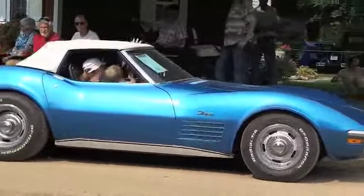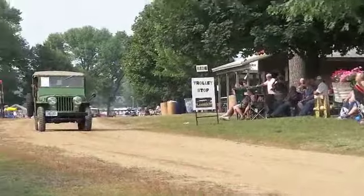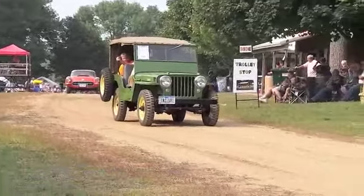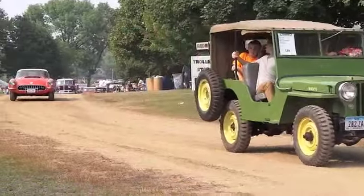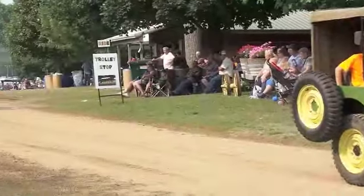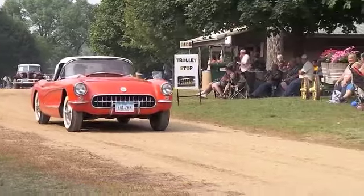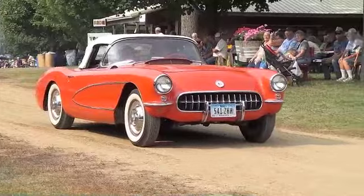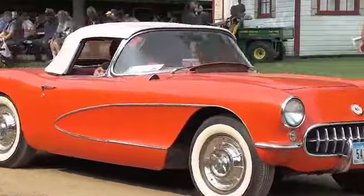This is a 1948 Willys Overland Jeepster. Here's a Crosley station wagon. This is a 1948. Here's my favorite coming up here. This is a 1973 Volkswagen Thing. And I just don't think they could think of another name for it.